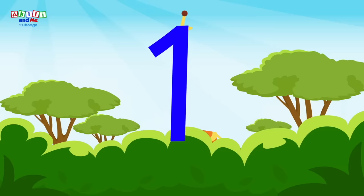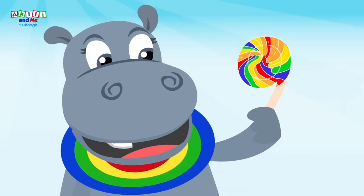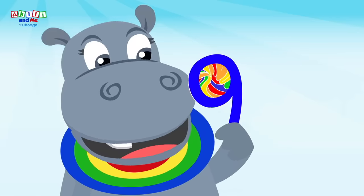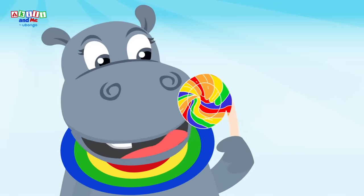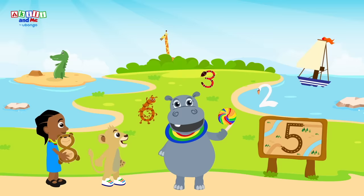1! Yes! Oh! Look at that kid holding a pretty and yummy lollipop! What number does it look like? 9! Yes, kid! That lollipop looks like number 9! Well done, kids! Now, kids! The next time that you go out with your friends and family, look for things in the environment that look like the numbers 1 to 9.